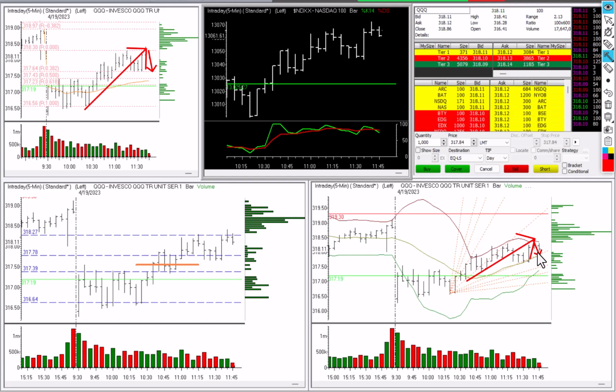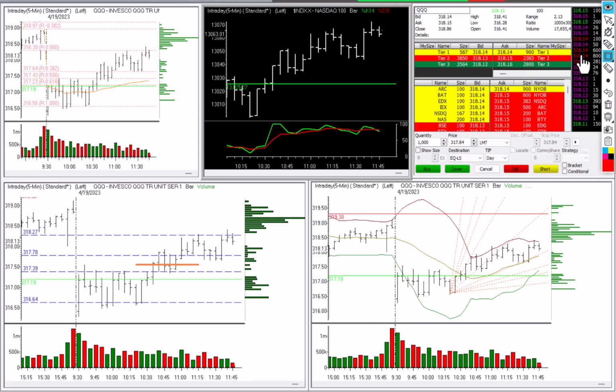A lot of you know that I'm not a big proponent of using this because it's hard to understand. It's hard to decipher sometimes, but when it works, it works. So I like to have it on a chart. And all of this stuff is working together today to give us good indications of where things are going.